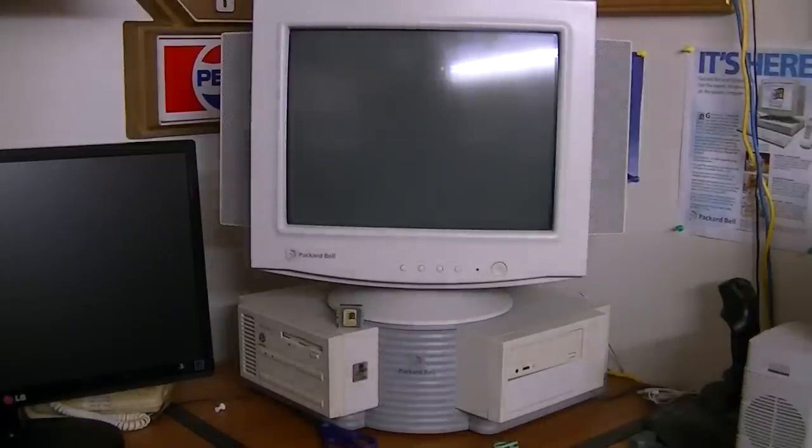This computer has been featured many, many, many times on this channel. I got this about a year and a half ago. I got it in June of 2017 from the same person that sent me my childhood Packard Bell, the Legend 822, which we'll be looking at in a little bit. This computer is very, very rare, and I'm very, very fortunate to have this in my vintage computer collection.